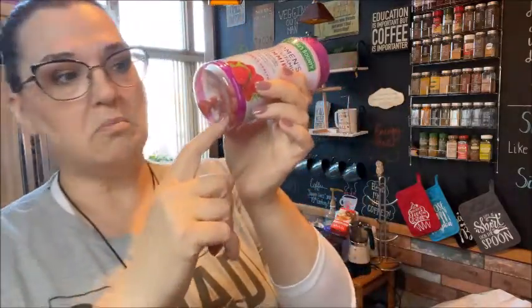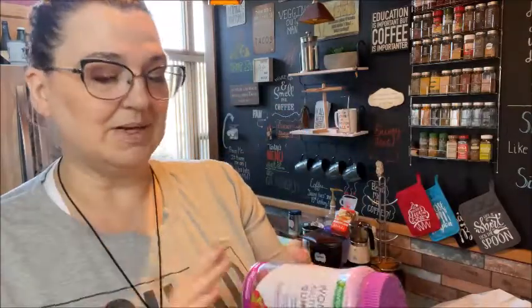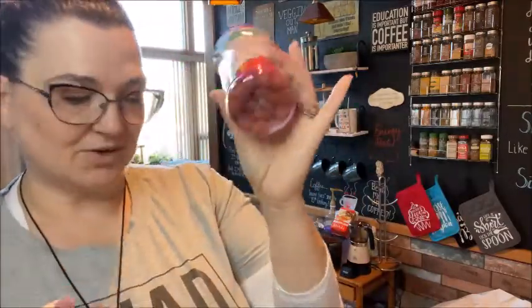But these do not. However, make sure you check the bottom. I didn't check the bottom. The one time I didn't check the bottom, they were all melted into the side. So when I opened it up, it was just like one big gel glob. So I went and exchanged it for ones that are loose. And that's all I got.